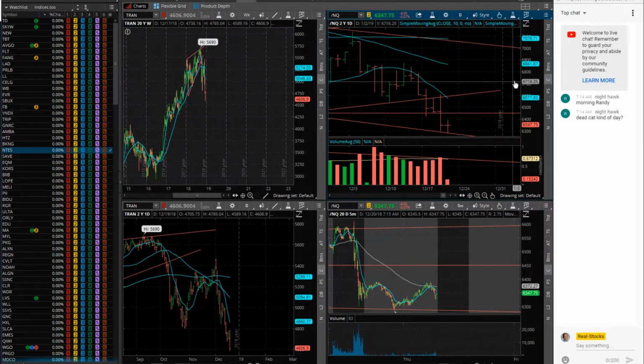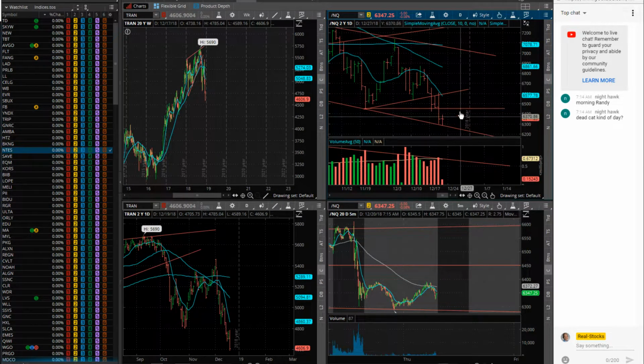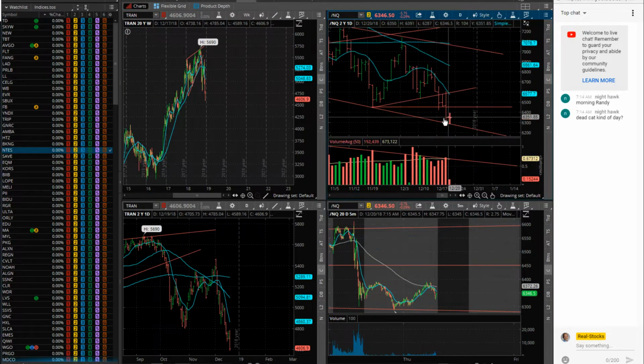So we're still at that lower term trend line. So far, it's been supportive here. We'll see if we're going to get another one of those bounces that we saw. We saw two of them so far at the same trend line. One here, one here. See if we get a third here, and see how that goes.